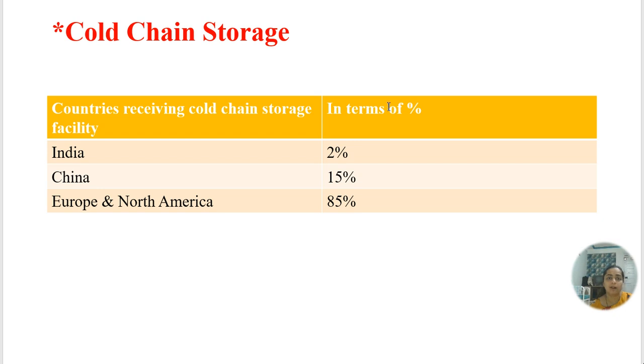Now we'll have a look, country-wise, at how much cold chain storage service countries receive in terms of percentage. India receives only 2% of the cold chain storage service. China receives 15%. Europe and North America receive 85% of the cold chain service. So we receive the least amount of cold chain storage service.